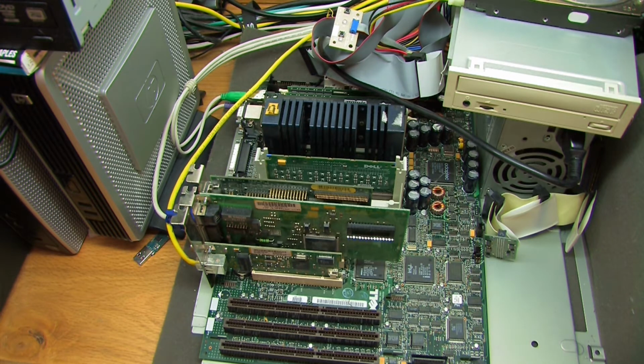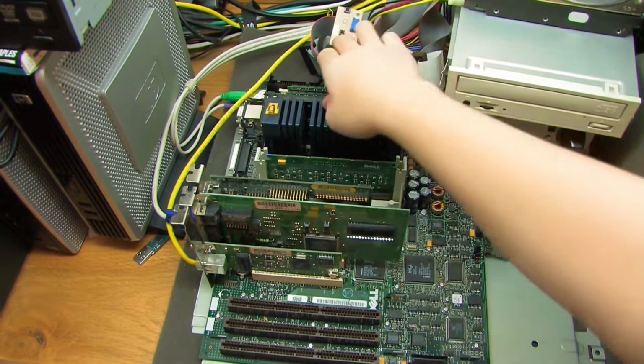Anyway, at the moment it's got Windows 2000 installed on it. So what I'll probably just do is power it up, switch it on, and show potentially some of the reasons why this, rather than my other Pentium 2 machine, is first in line for disposal, shall we say. So if I just press the on switch here.